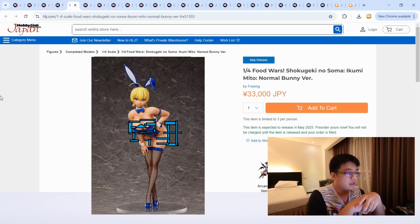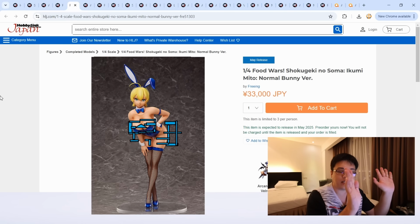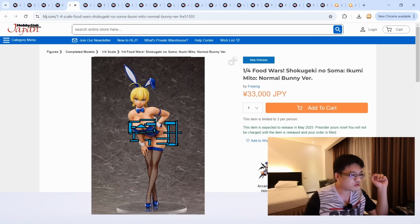But you know what? I think this thigh level stocking works really well for Ikumi Mito. For some reason, it feels like this outfit design is suitable for Ikumi Mito, where she is kind of tomboyish, and she is no stranger to dressing up very provocatively. Including the blue color, perfect choice on FuRyu's behalf because she has blonde hair, yellow and blue color contrast, amazing combination. Okay, 33,000 yen, it's great. Yeah, it is a great price for a bunny figure.